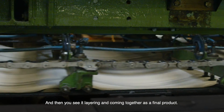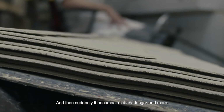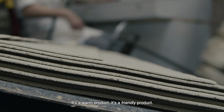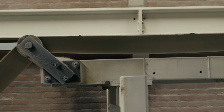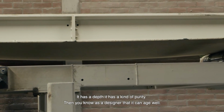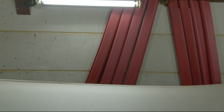And then you see it layering and coming together as a final product, and then suddenly it becomes a lot longer and more. It's a warm product, it's a friendly product. The natural materials, the life which is in the product, it has a depth, it has a kind of purity. Then you know as a designer it can age well.